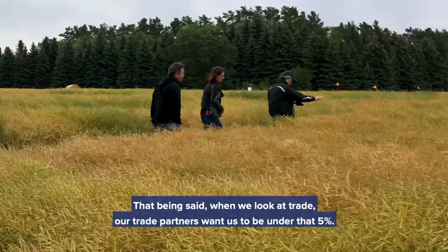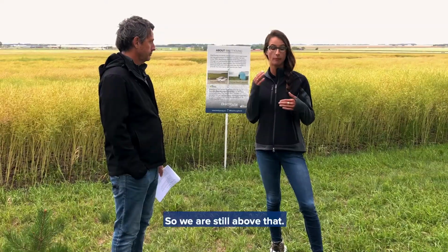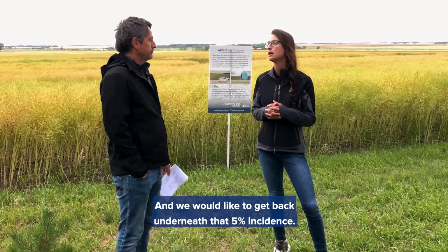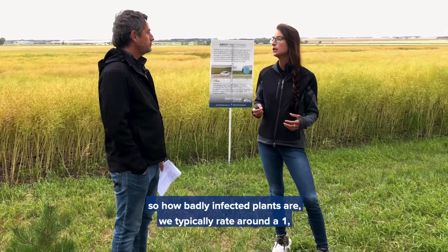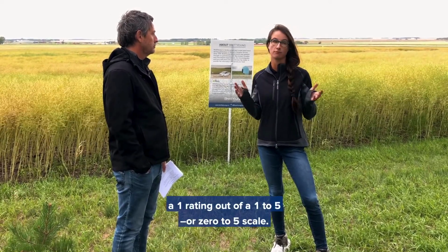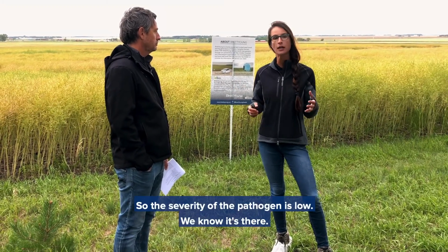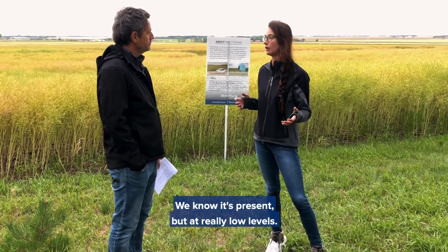That being said, when we look at trade, our trade partners want us to be under that 5%. So we are still above that, and we would like to get back underneath that 5% incidence. When we start to look at the severity, so how badly infected plants are, we typically rate around a one on a 0 to 5 scale, which is how we rate blackleg. So the severity of the pathogen is low. We know it's there, we know it's present, but at really low levels.